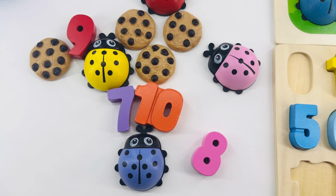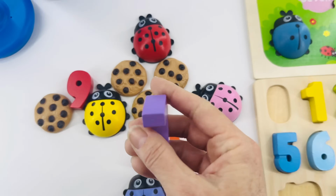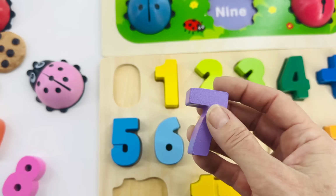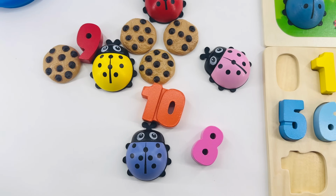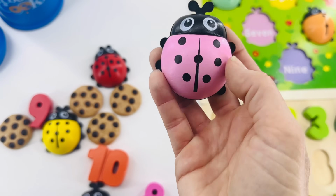Looking for the number 7. That's what's next. I think here it is. This one is purple. You know purple's my favorite color. Let's put it here after the number 6. Looking for the ladybug with 7 dots. Oh, let's count this one. I think this is it. Here we go.